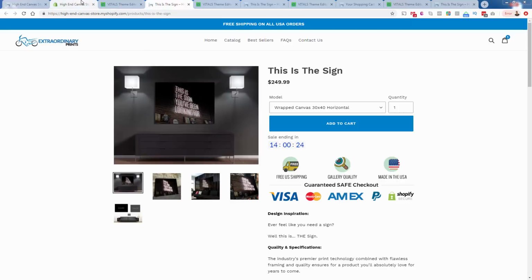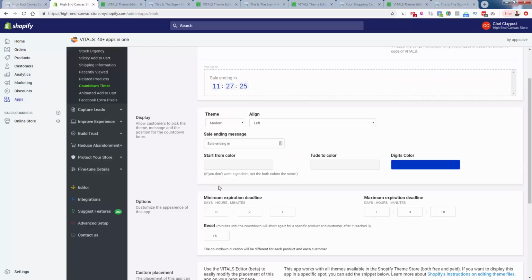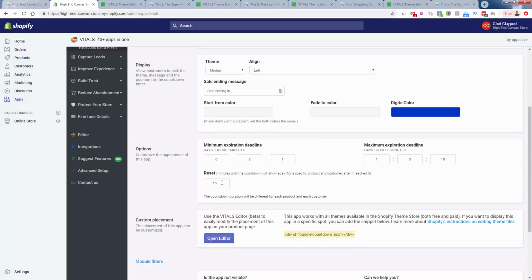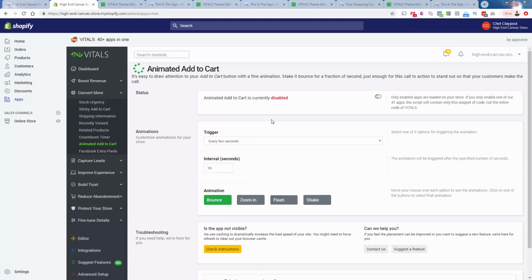We have different settings here for our theme, for how it's going to look, obviously for where it's going to go, for the type of text that we have on here. We could set the minimums in terms of when we want it to reset and what times we want it to actually show. Very typical for your countdown timer. Everything that you would want in a countdown timer you have right here inside of Vitals.